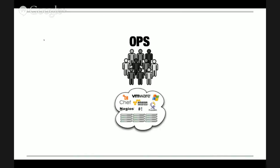The plugin system lets you write plugins in Java if you need to, or you can use shell scripts for most of the plugin types.